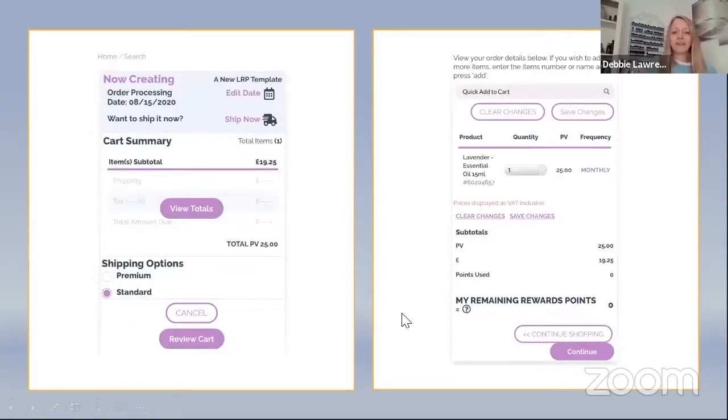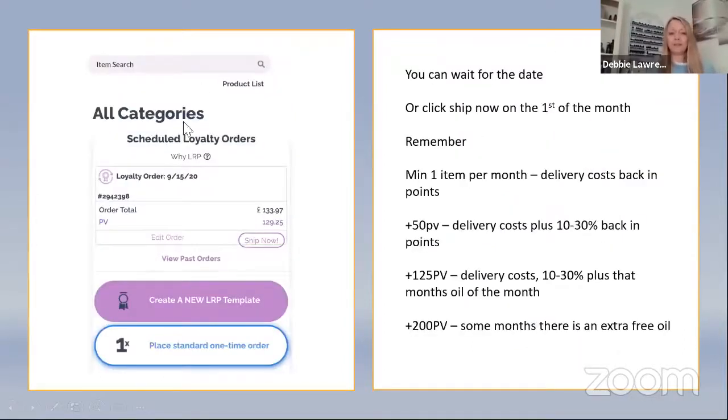Once it's in the basket, you'll see that something's been added, but it's not that clear. So click review cart and you'll see a big list of everything you've got in there. When you're happy with your order, just click save and it will hold the order waiting for the date that you've selected.